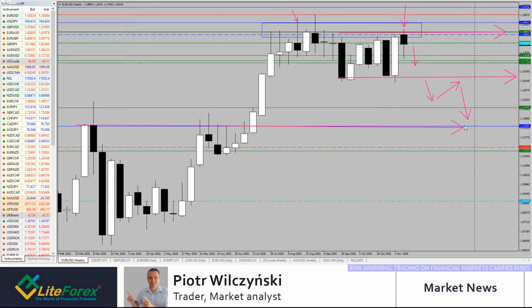115 and 114.50. So in that case, when it comes to the euro dollar weekly chart, a breakthrough of 1960, 120 will open 21.50, maybe even 22.50 to the downside. A breakthrough of 116 will expose 115, 114.50. So for now, trading inside the range, and watch out for the breakout when it comes to the weekly chart.